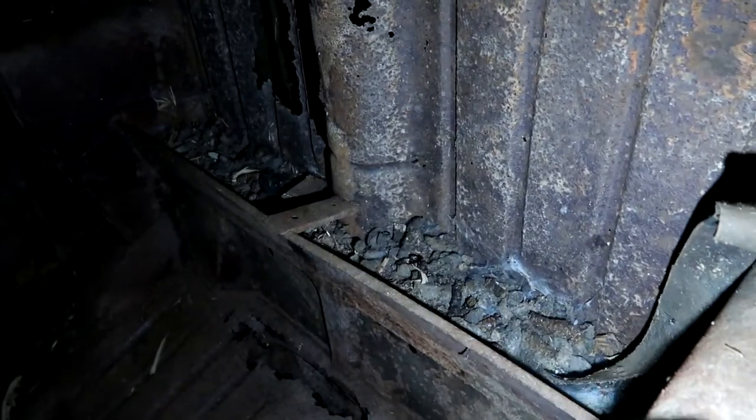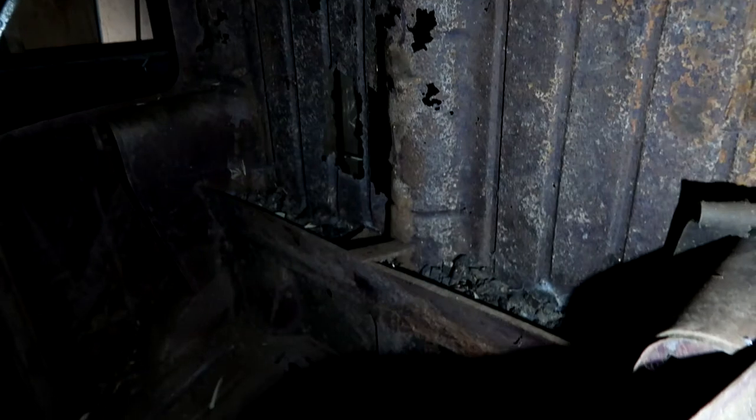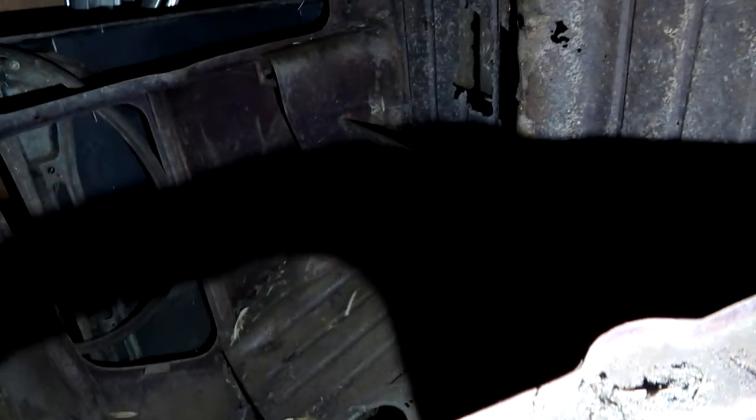Okay, do you know what that is? Here's a little more. The rascals will climb up and do this. Bums. But anyway, this is going to be my Sunday afternoon project. I'm not doing all of it today. I'm just doing a little bit.